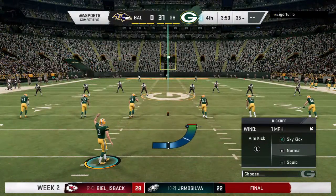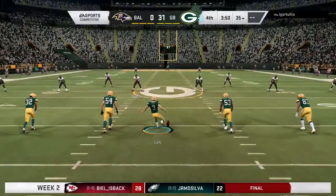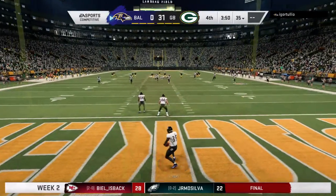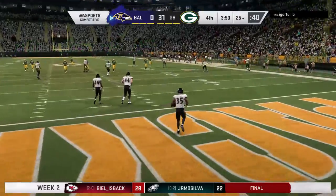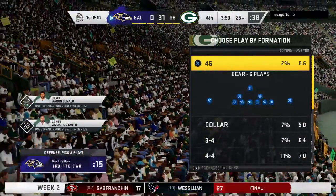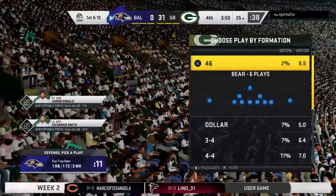Will Lutz set to kick off. So they throw the pick 6. They'll get another shot at it now as this one's in the air. Fair catch made at the 25-yard line. The Ravens take over 1st and 10 at their own 25-yard line.